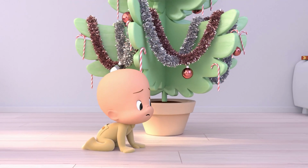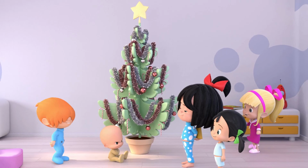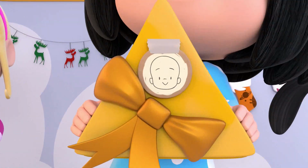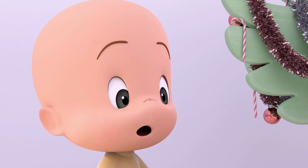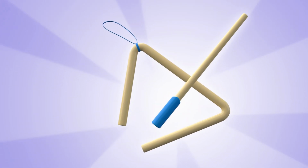If you're happy and it's Christmas, choose your gift. You're the only one with two corners and three sides. Open it and look inside, there's a special gift that shines as a triangle appears before your eyes.